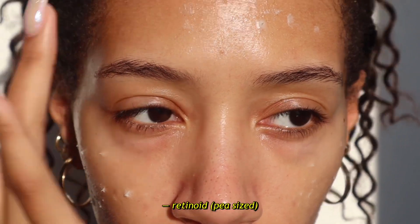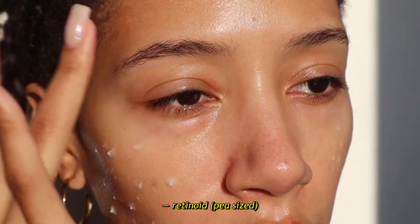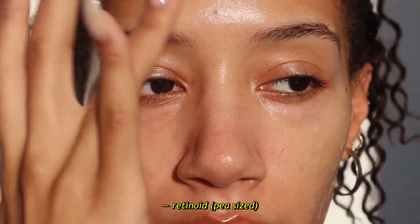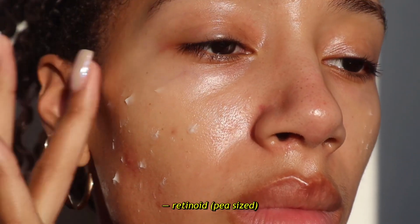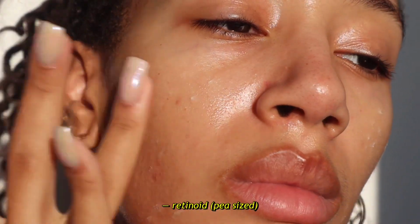There are so many other benefits to it, and regardless of using tretinoin specifically or something that you need a prescription for, there are plenty of over-the-counter retinols that can be better suited for your specific skin need. There is truly a retinol out there for everyone. It's just about finding it.